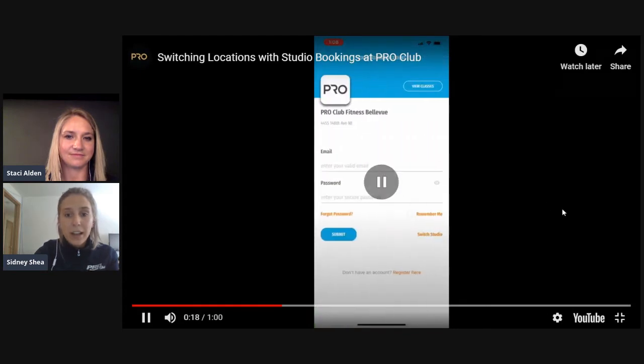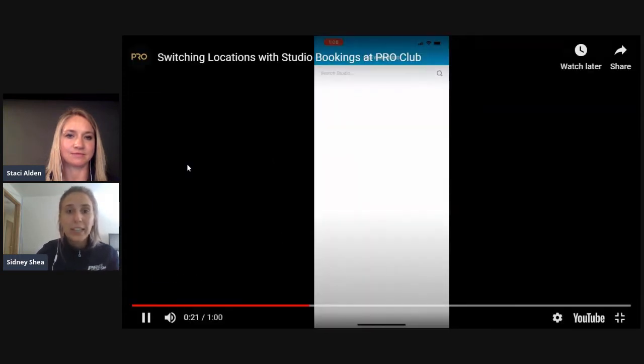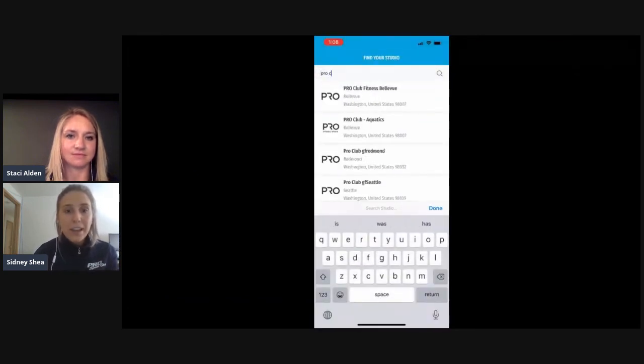From here, you're going to click into the app again, but it's kind of tricky. It's this little button right here that says Switch Studio. So all you have to do is hit Switch Studio, and then this will bring you back to the main screen for studio bookings. Here, again, you'll type in Pro Club, and then choose the different account that you would like to use.